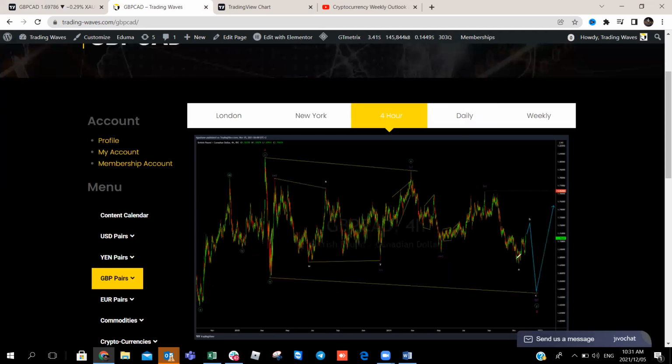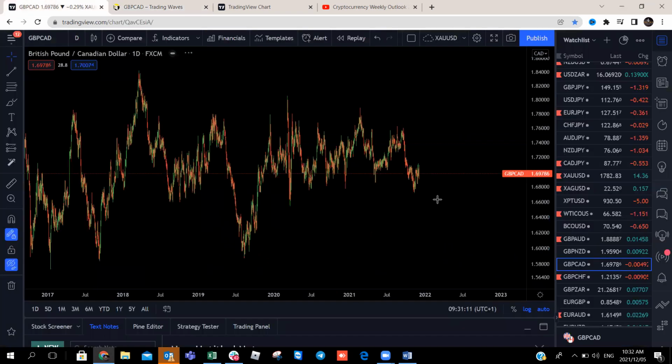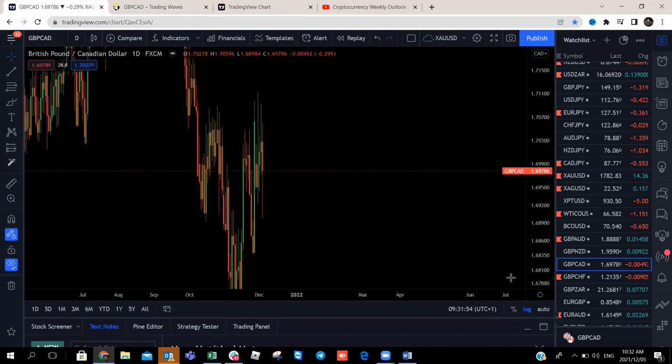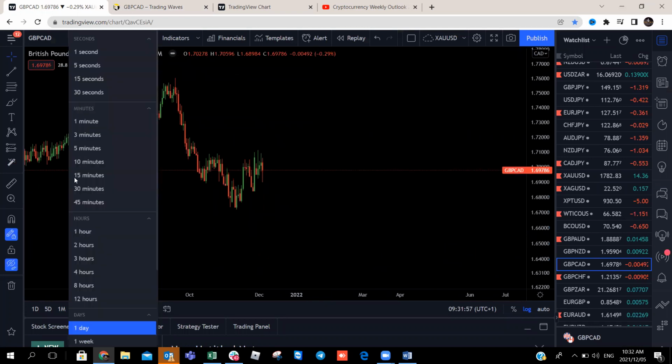So that's already updated. This move here that is currently playing out on pound CAD, we anticipated a couple of weeks back before it even started. Now we're looking for it to complete here and continue to the downside. Let's go look at it here. So we're currently building up that move. I'm on the daily. I'm going to go to the lower time frame to see whether that is complete or not. Let's have a look at it on the 4-hour.